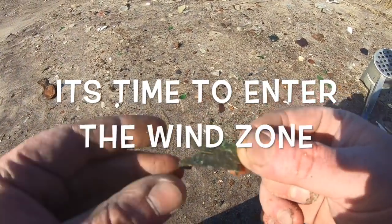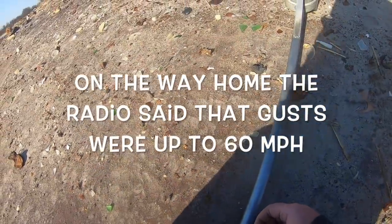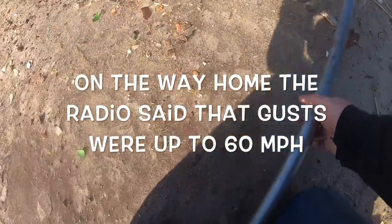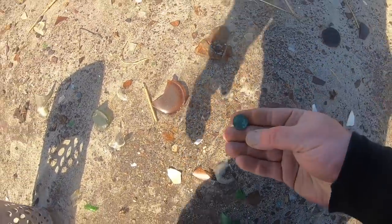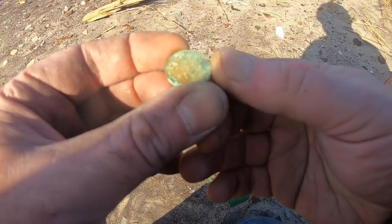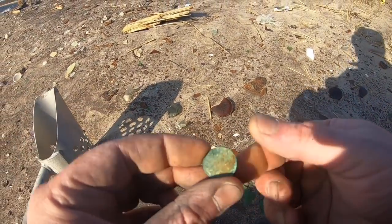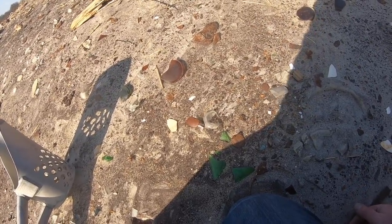Bonus find on the surface is this cool little knickknack. Might have been a pin of some sort. Right on the surface. Look at that wind blowing. It's crazy tonight. It's uncovering everything. Speaking of uncovering everything, look right here. I got my penny, and it is 1 cent. It's a Wheatie. So I got my semi-old coin. Let's look a little bit more.